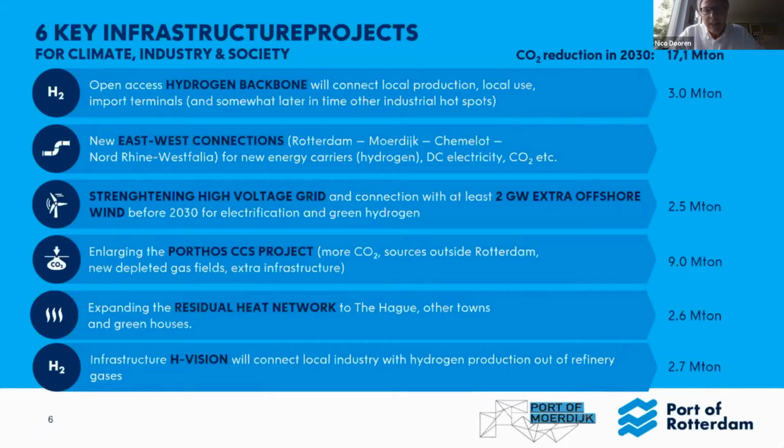We also will need a strong electricity grid in the future. We've heard about all kinds of possibilities around electrification this morning in Europe, and you need a strong infrastructure for that. The fourth one is around the development of a carbon capture and storage infrastructure, and that will run through the port and will give the possibility to store carbon dioxide in depleted oil and gas fields just offshore the port of Rotterdam.